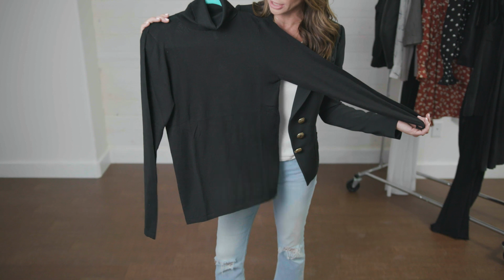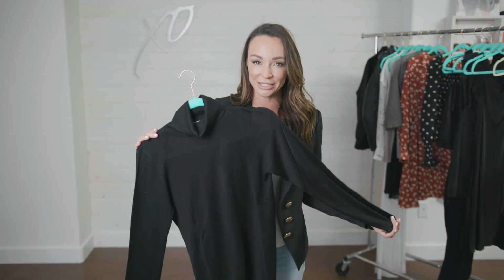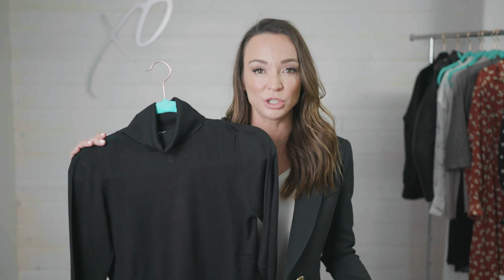I've worn this and I've tucked it into pants. I think it's really cute. I've also layered it under dresses. So this is a great piece. Any black turtleneck will do to have in your wardrobe. But you know that moment when it's a little bit cooler, maybe you don't want to wear a jacket. Turtleneck is a great piece. You look instantly finished. Tuck it in with jeans and heels.